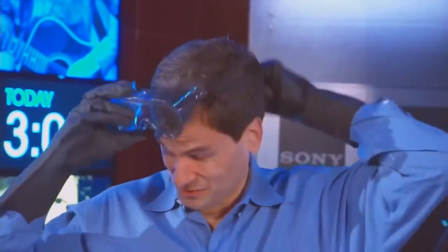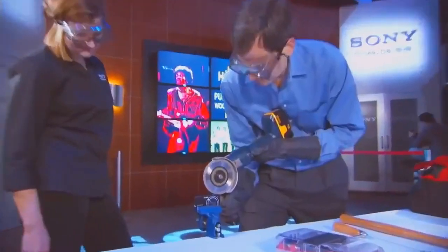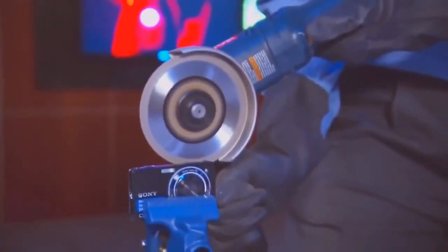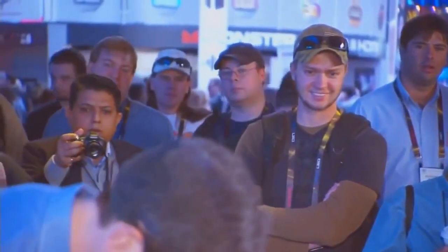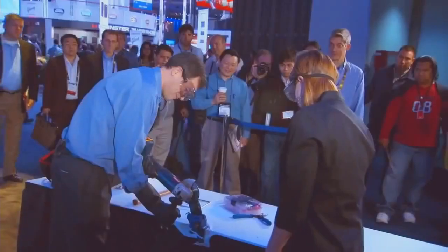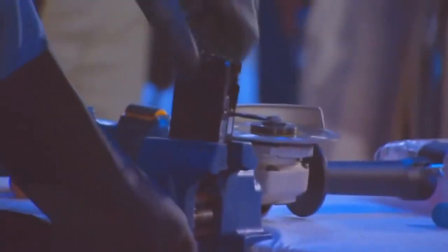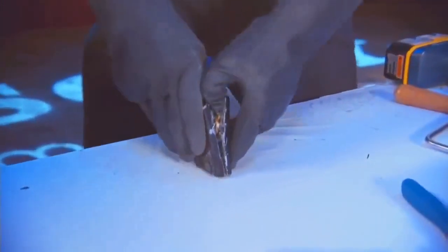Where I come from, if you want to know how something works, you cut it open. Sony versus Saw. Here we go. You guys are standing far enough back because I don't want anyone to get hurt. What do you think we'll find? Elves? Butterflies? And now, let's see what really is on the inside of a digital camera.